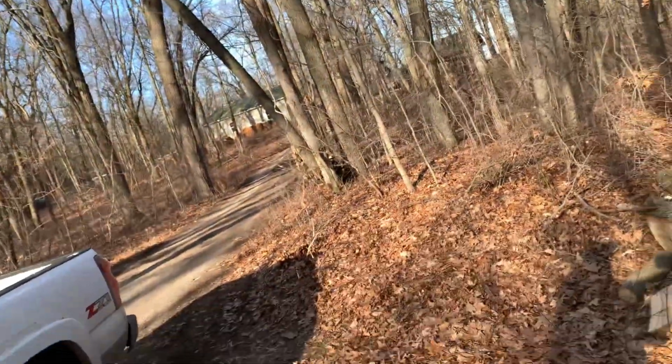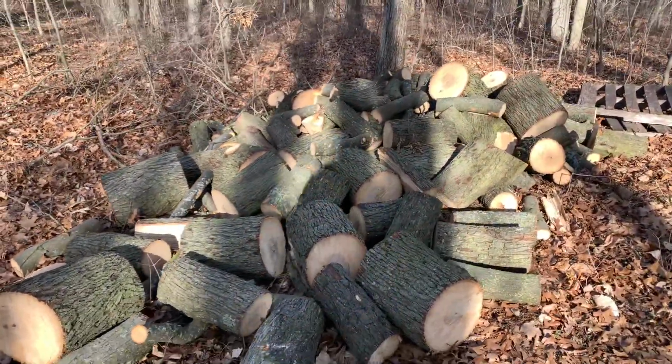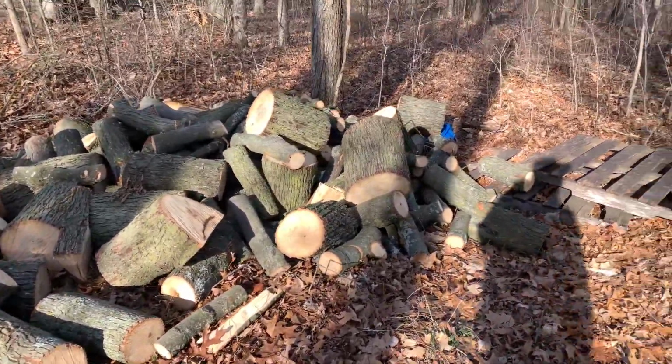All right, back to the tour. I got some hickory that Nate and John brought me. They brought me a dump trailer load. This is a part of it right here. I'll show you the rest here in a minute.